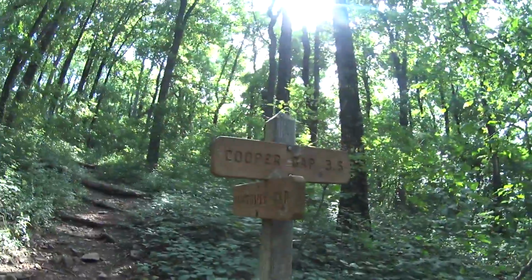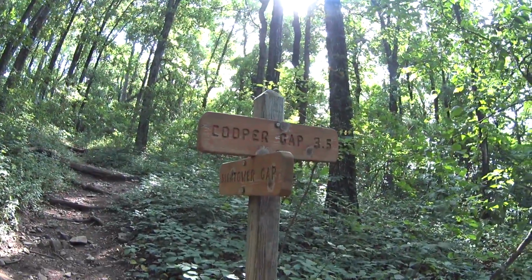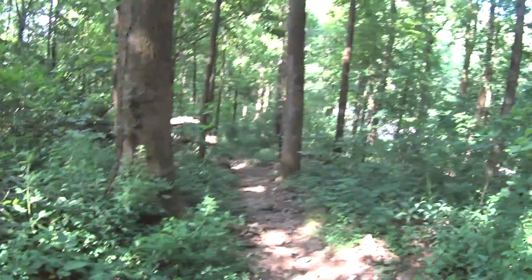All right. Cooper Gap, 3.5 miles. We're leaving Hightower. Just left the road. Got a bit of a climb. This won't be the worst of it though.